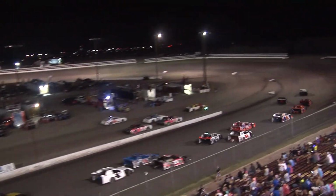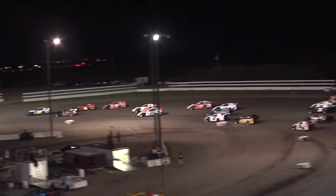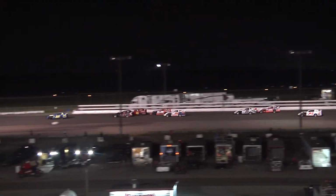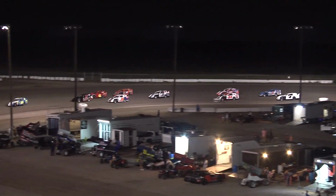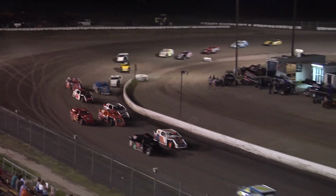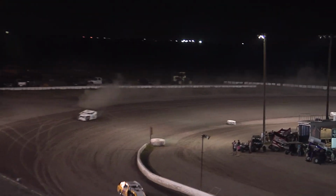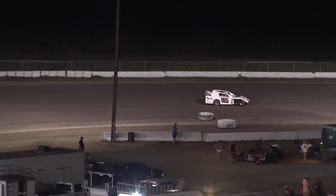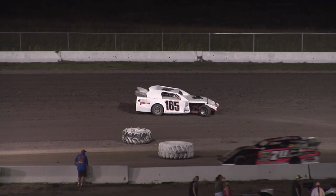Back to racing. Problems for the 7-11 of Michael Daniels. All the way at the back of the field. Now he's going to pull it to the infield. Problems over here in turn number 3. Looks like the 165 this time around. Also the 84X.